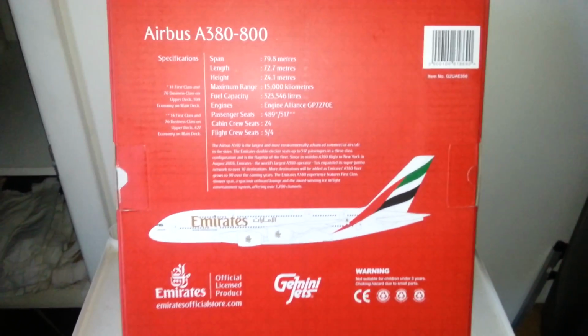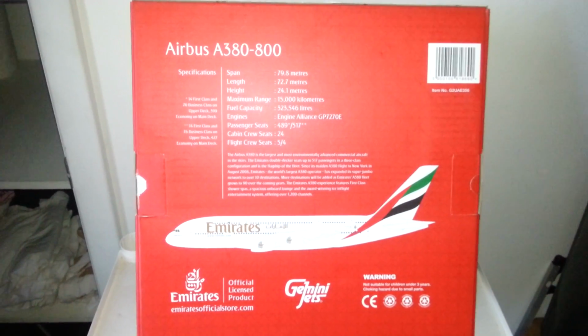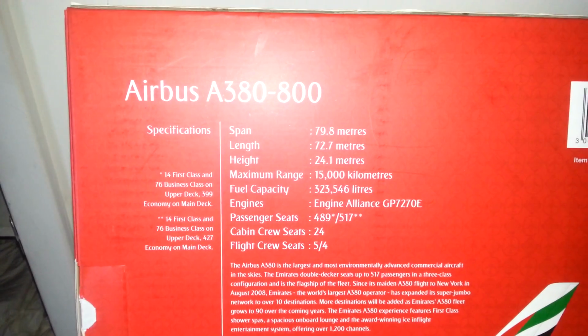Well, there you have it. The back of the model, back of this plane, you know, all the details and all that good stuff. I'll bring it a little closer. The maximum range for this aircraft goes like 8,500 nautical miles. So you can pretty much fly from point A to point B on this aircraft. It also seats 489 to 517 in the 3-class setting. Got 24 cabin seats, flight crew seats, 5 and 4 respectively.